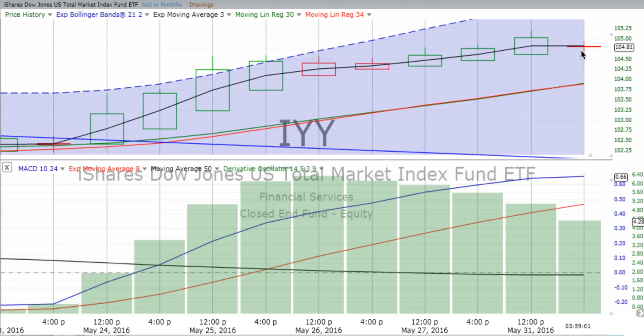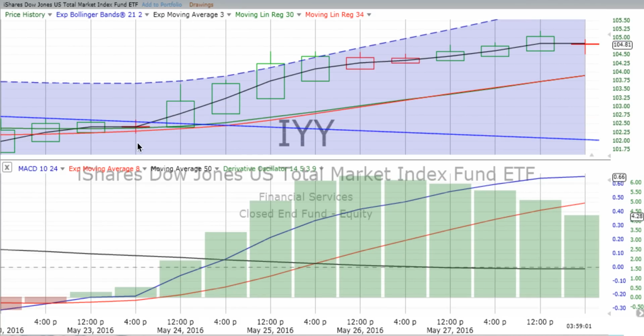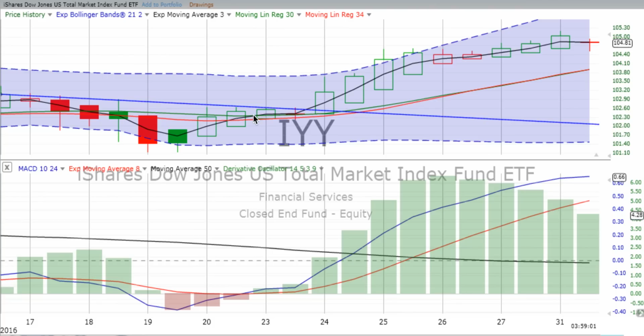And we pretty much have the opening and the closing right around the same place as far as our Heikin Ashi type of candlestick goes. So lots of indecision at the end of the day. And we haven't seen indecision like that since maybe back at the afternoon of the 23rd. The market had seen some up movement, leveled off, and then shot up again after that. We shall see what we shall see in regards to this.